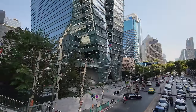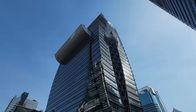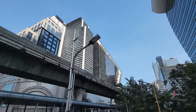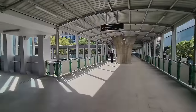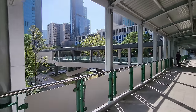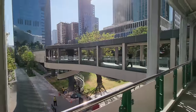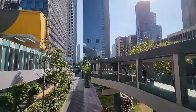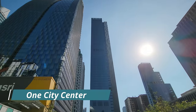This is the Park Ventures building. Here you'll find the Okura Prestige Hotel. And then there you have the Rosewood Hotel and the Noble Ploenchit. This skybridge opened a few weeks ago. So now you can walk directly into the One City Center office building, and this is the tallest office structure in Bangkok.